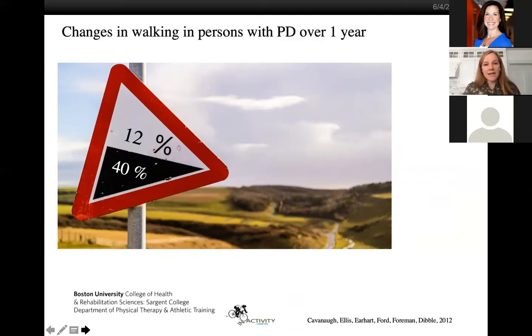The other key piece of this was that there was a 40% decline in moderate intensity steps. So it wasn't just that people with Parkinson's over a year were walking less, it was that they were walking at a slower, less intense speed. And what we know about intensity of walking is that it's important to have variable walking speeds, and for cardiovascular benefit, it's important to have some moderate intensity steps. So this is just an indication that there's certainly room for improvement, and just the natural history of the course of people living with Parkinson's, we're seeing a decline when we actually don't have to.